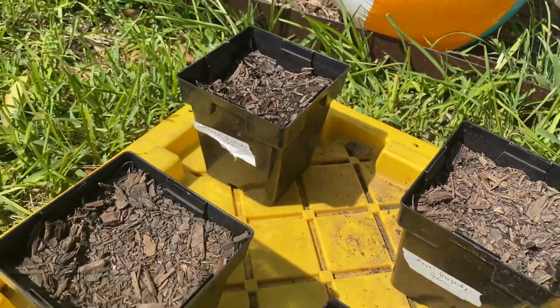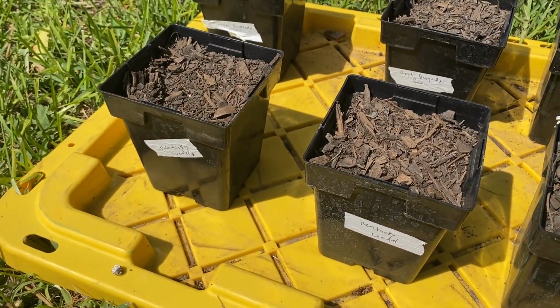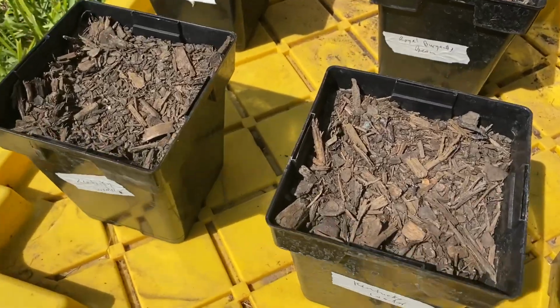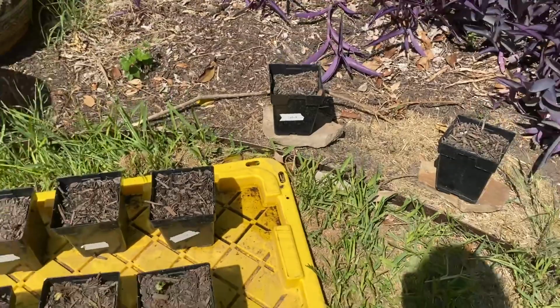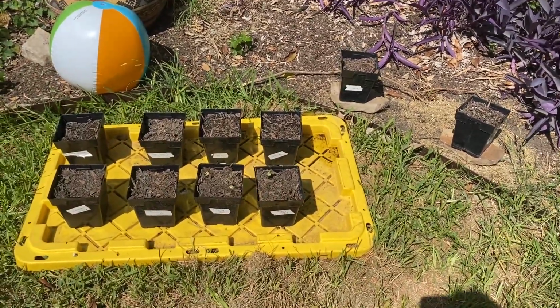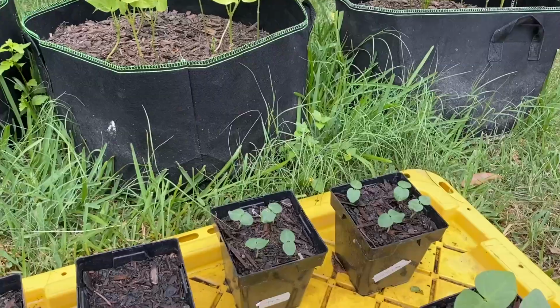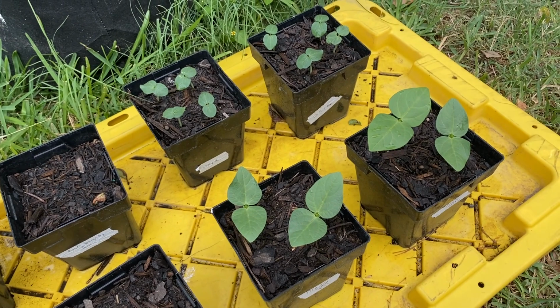And then we're still waiting on these royal burgundy beans and the Kentucky Wonders, but I suspect that they'll be coming up here any minute. But yeah, I'm really impressed with these so far. It's Thursday and I planted them Sunday. Very impressive.